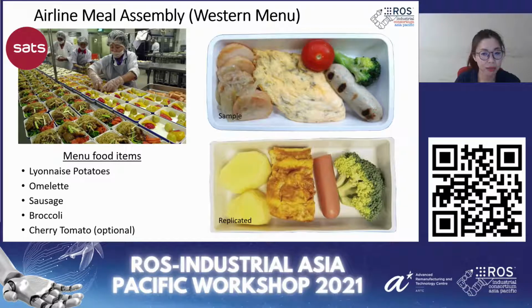As we can see in the left picture, there is the actual setting in the fried kitchen. Normally, one menu would have three things. The starch items, which could be rice, noodles, or even potatoes. Then there would be protein items, which would be meat or fish, and then vegetable items. Normally, the food will be prepared in large quantity. The chef would prepare a sample tray for the remaining staff to copy, as shown on the upper right side.